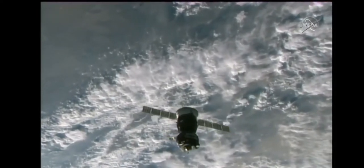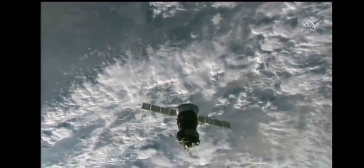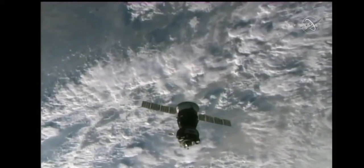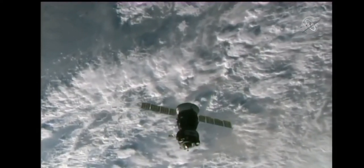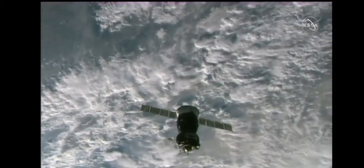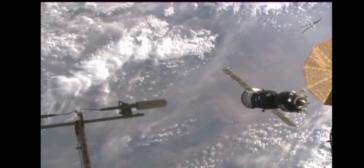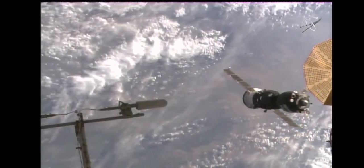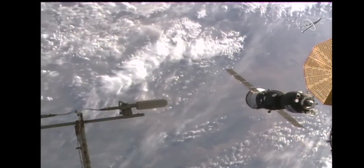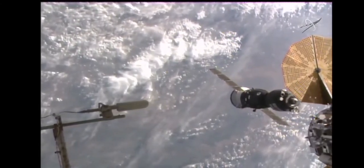The target is below the crosshairs by 1 degree. Copy. Range is 15. Range rate 0.01. This is the closing rate. Mark, could you please start the stopwatch? Copy. Target is in the center, crosshairs aligned.